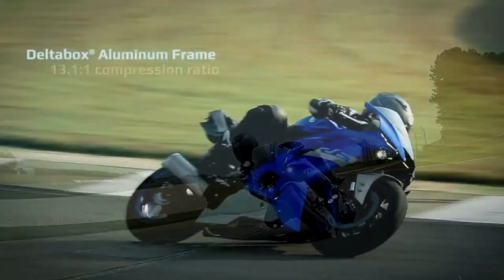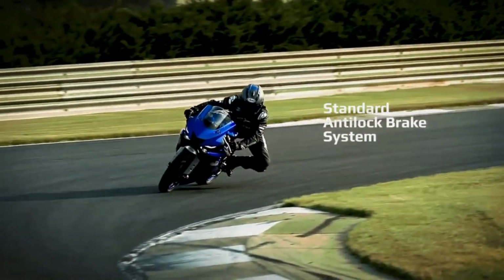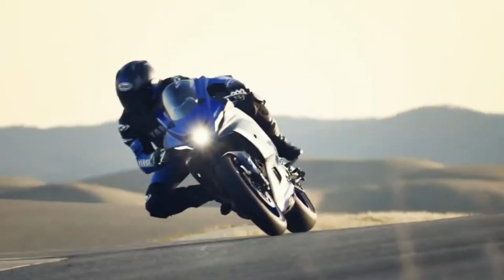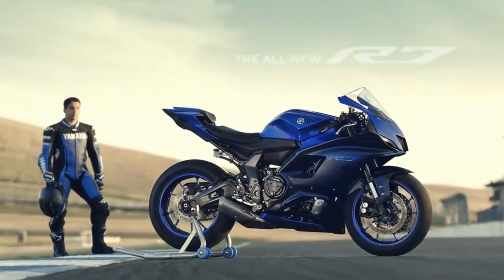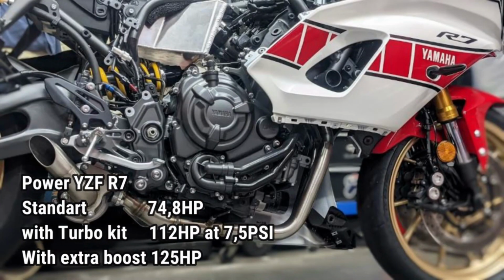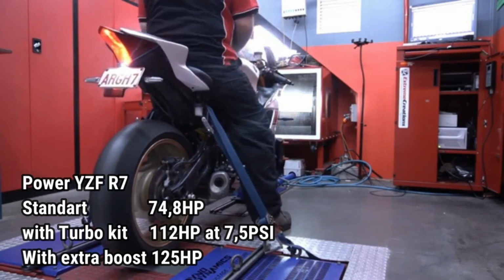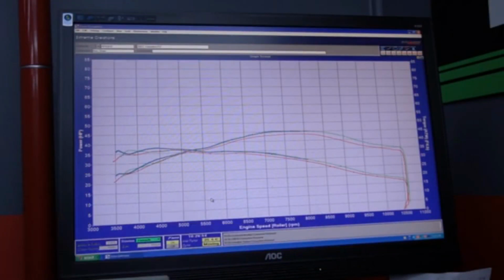The power that can be generated by the R7's parallel twin engine is only stuck at 74.8 horsepower with torque at 68 Nm. Now, with the addition of a turbo kit made by Extreme Creations, it can boost the power of this motorbike engine to 112 horsepower at 7.5 psi, and to 125 horsepower with extra boost, which of course requires further modifications. With an increase of almost 50 horsepower, of course, the performance of this motorcycle is so much more powerful. But unfortunately, they have not tested on the track how much top speed can be achieved after the installation of this turbo kit.